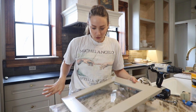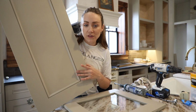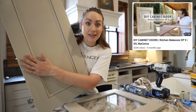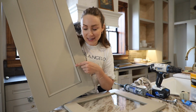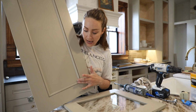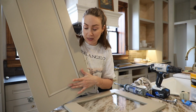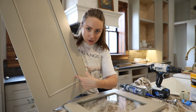Got shavings everywhere. Now we need to trim it out so that it actually looks like the other cabinets. I will link the video where I designed all of my cabinet doors and showed you exactly how I built them. You can see this trim piece I added on top of the plywood because I felt like it added more style to the shaker cabinet, and it looked a little more like it fit the house. This was just a ready-made trim that I picked up at the hardware store. So we need to make the glass versions have this trim too.